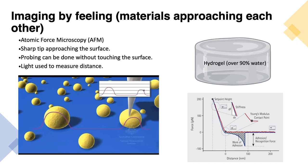and it creates an image that can tell us simultaneously how something looks and what its properties are. So it will become something like this. This is a hydrogel. It's made of 90% water, so it's a very wobbly structure that has never been managed to be imaged. They had to dry it to make it stable enough to be imaged.